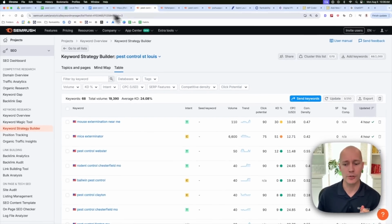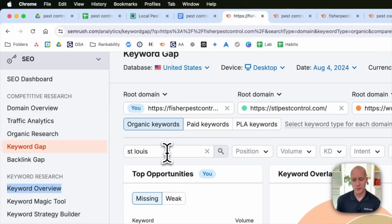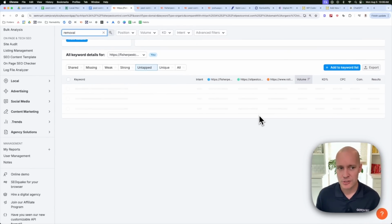All right, so now what I want to show you is you can continue to do this. You can continue to look up St. Louis. You can also look at some broader terms, like looking up removal, specifically related to the services that they have. Once again, this will just give you some additional ideas as far as keywords that we can go after. But now we're going to take it up to the next level.